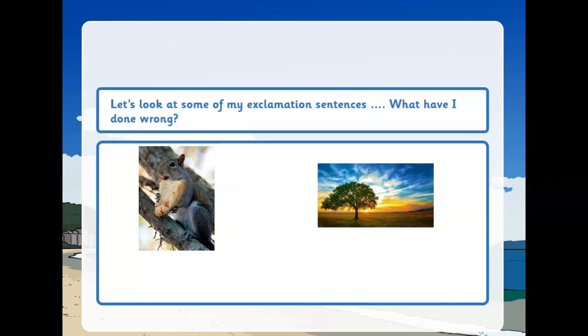So let's look at some of my exclamation sentences. What have I done wrong? I'm sure every single person is shouting, oh my goodness, it's the Lovell House squirrels eating pizza. Well, yes, because they are on their holidays at the moment and they are enjoying pizza and cake and all sorts of naughty things. Don't tell Mrs Bruce. Shh. Here's my first one: I love pizza. And my second one: what a beautiful photograph. So these are exclamation sentences. What is wrong with them? I'm going to give you a couple of seconds to work it out.